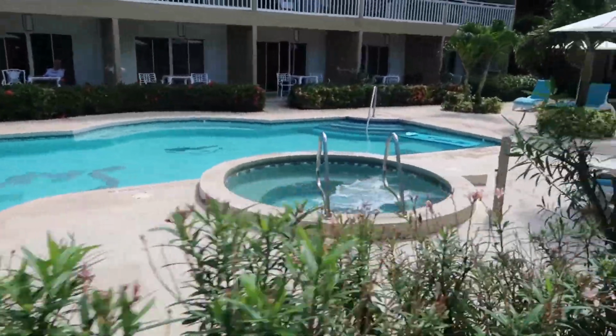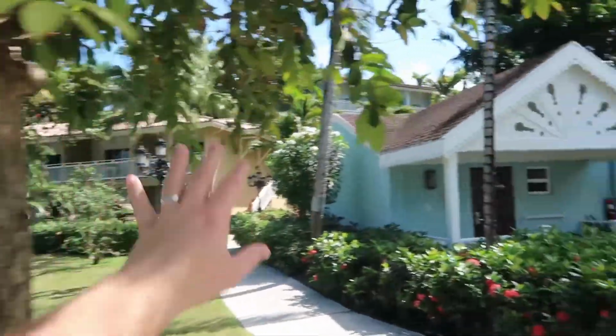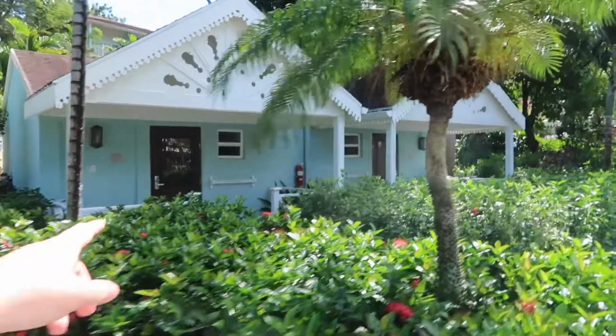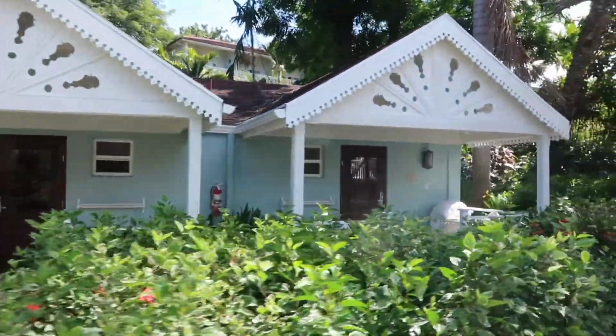Pool and hot tub right by some of the different rooms. So that's the building by the pool. Those rooms are kind of like motel style, but it looks like they also have little chalets here. Don't know what kind of room type it is, but they look private.